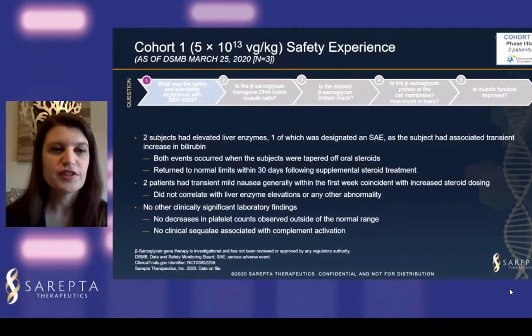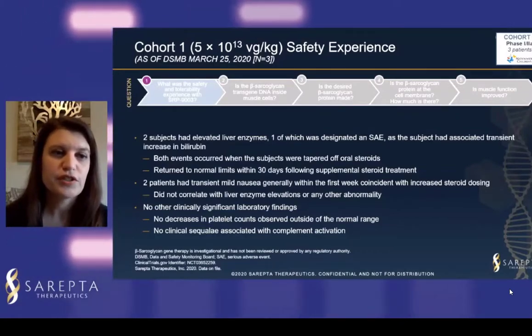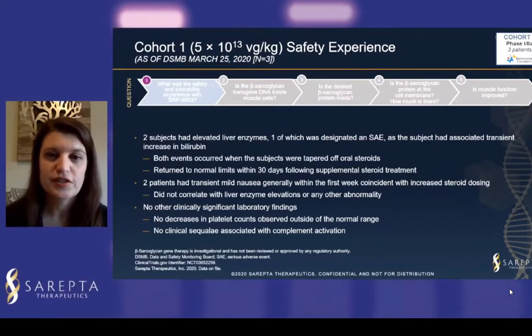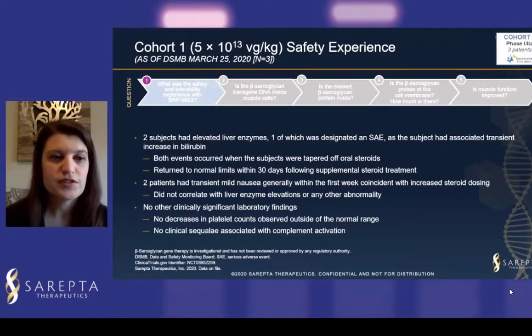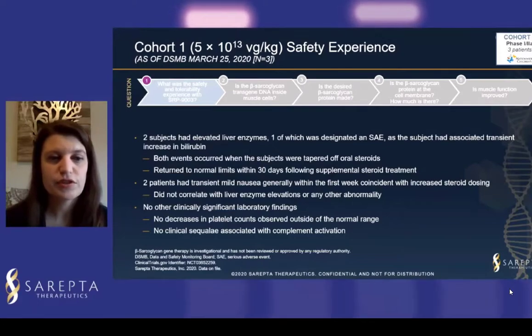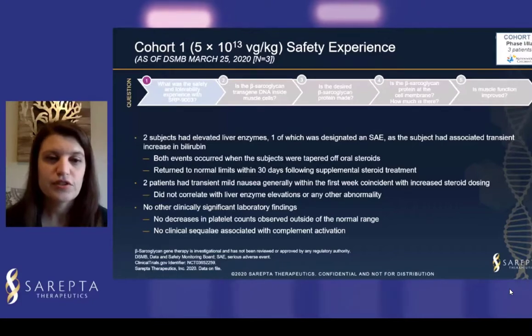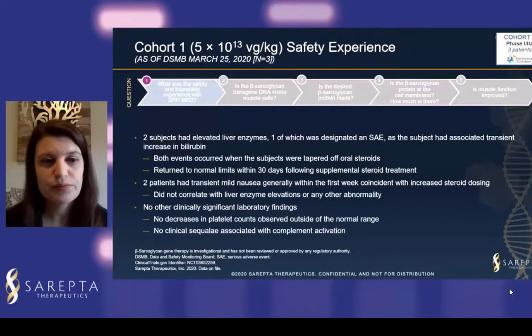First, we'll talk about safety, and we'll do this by cohort. So for cohort 1, 2 subjects had elevated liver enzymes. One of those was designated as an SAE, as this subject had transient increase in bilirubin. Both of these instances occurred when the subjects were being tapered off oral steroids and then returned to normal limits within 30 days following additional steroid treatment. And as I mentioned previously, this led to the protocol being amended to continue the steroids for 60 days before being tapered for the second cohort.